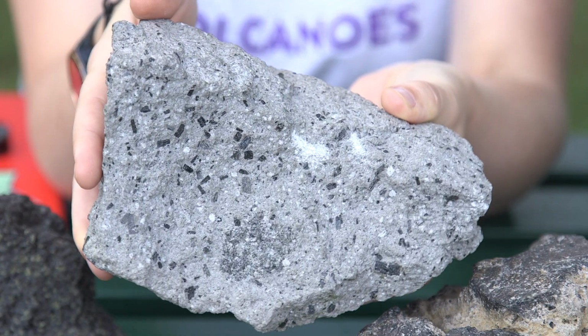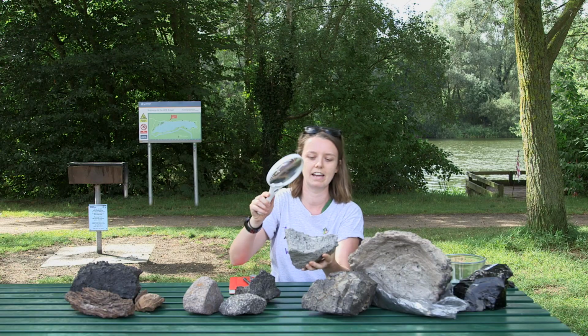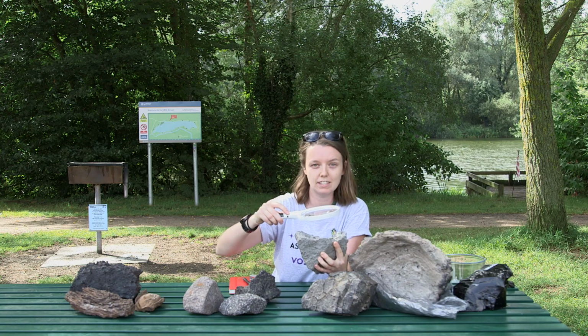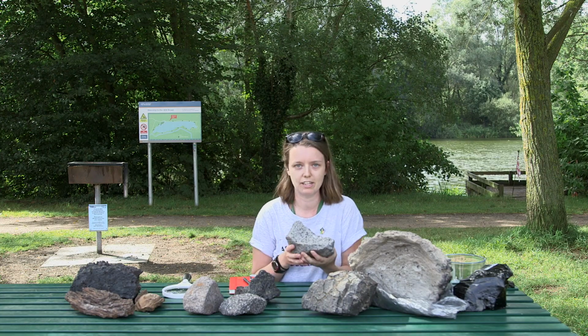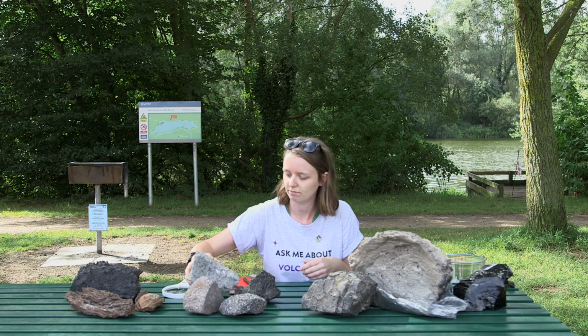So in this rock here, you can see that there are some really huge crystals. If we get our magnifying glass, we can see a little bit more of the detail. Now, these crystals tell a story, and when we look at them under a microscope or we analyze them, we can figure out that story, and that tells us about what's going on deep down inside the volcano.